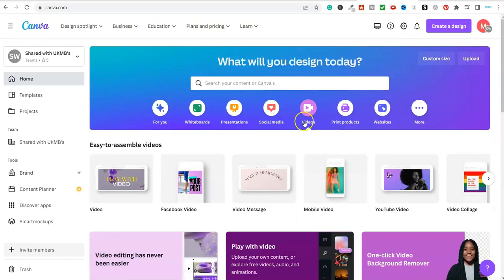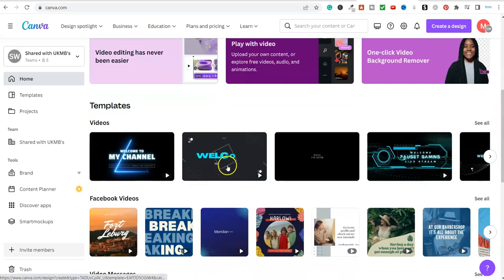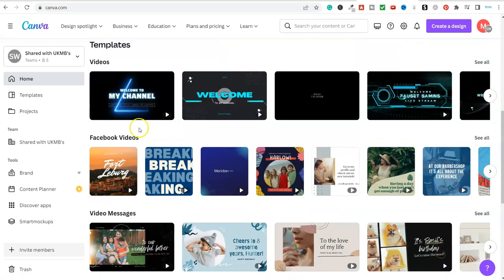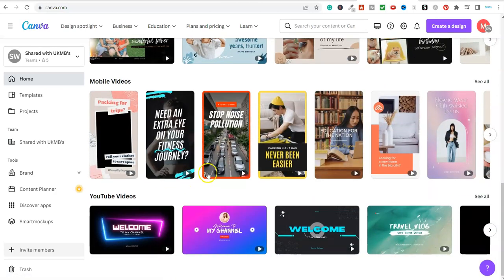So we've got videos, and then we just scroll down, and basically we're going to use these as you can see on here. These are all templates. So we've got Facebook videos, mobile videos, YouTube videos. There's lots in here, but it doesn't matter whichever one you pick. So let's just go with this one as an example. Okay, we click on here. It then opens up into here.